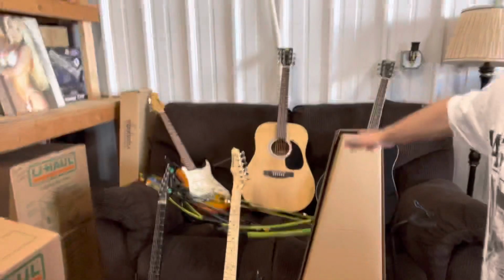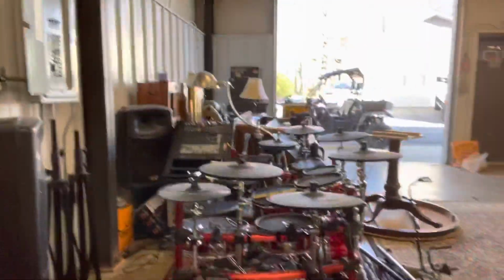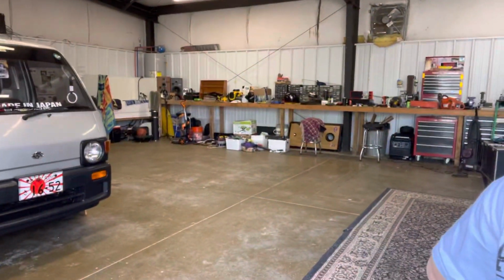See guys, all of these guitars will probably hang up on the wall up there. See guys, all right here, this is the music section. Bam. You guys, bam. So yeah, there's that.